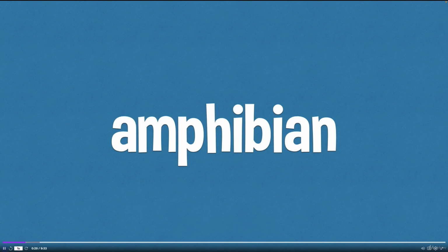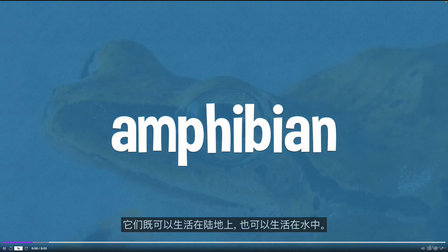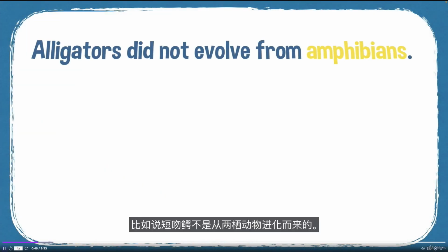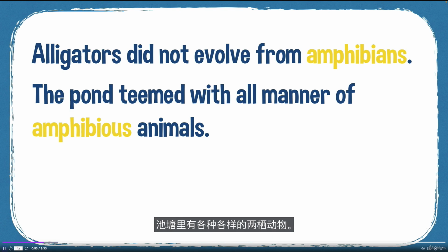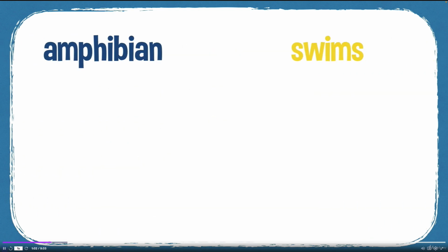Amphibian. Notice the stress on the middle syllable, amphib. Amphibian. They're animals such as frogs and toads that can live both on land and in water as well. So, for example, alligators did not evolve from amphibians. The pond teemed with all manner of amphibious animals. Amphibians feature prominently in ancient legends, such as the frog.